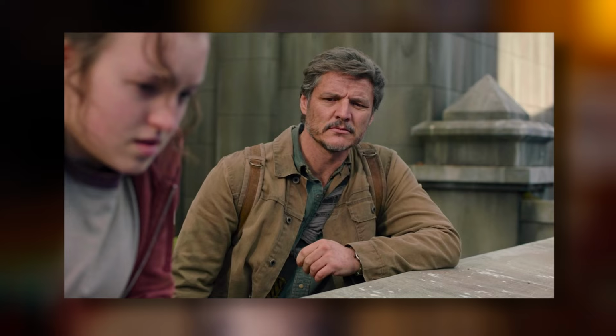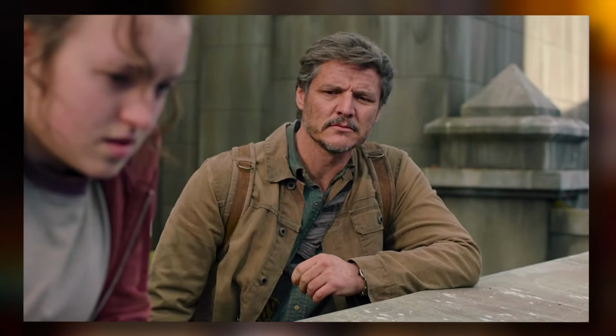Pedro Pascal, from the TV adaptation of The Last of Us on HBO, wore the flannel-lined waxed trucker jacket really famously, and it looked great on him.